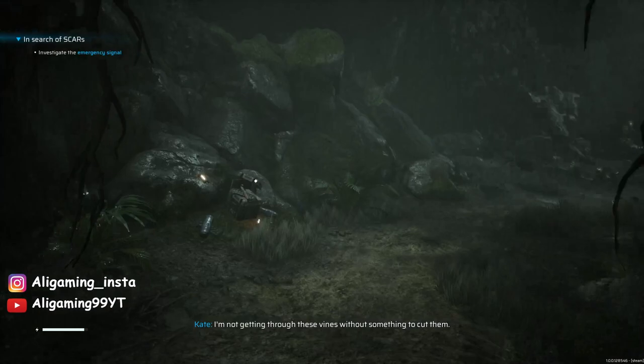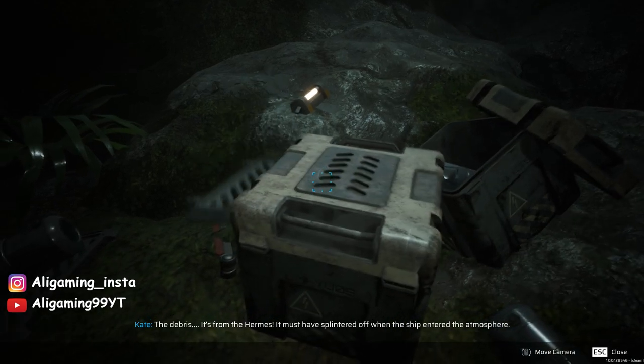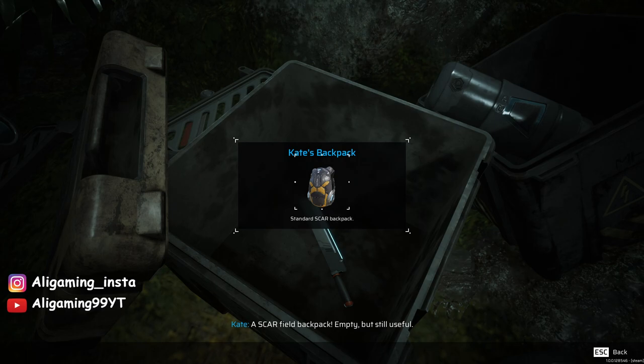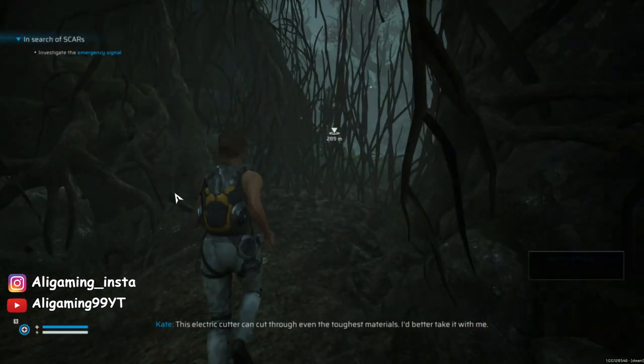I'm not getting through these vines without something to cut them. The debris, it's from the Hermes. It must have splintered off when the ship entered the atmosphere. A scar field backpack. Empty, but still useful. This electric cutter can cut through even the toughest materials. I'd better take it with me.